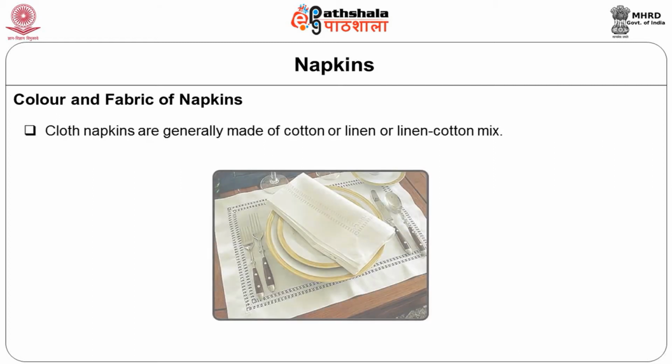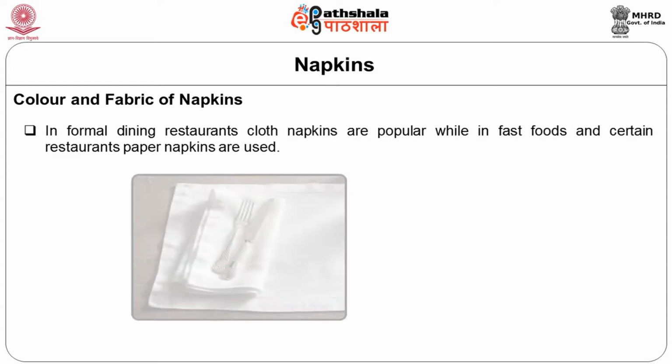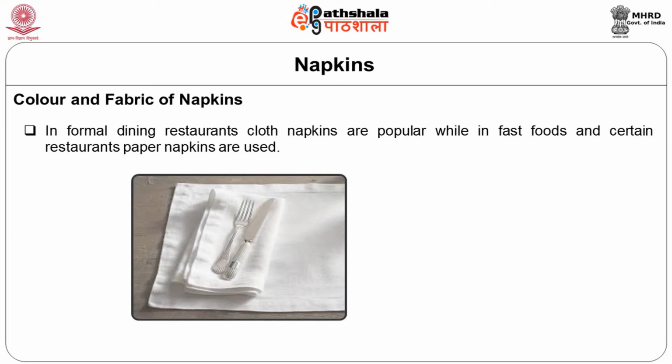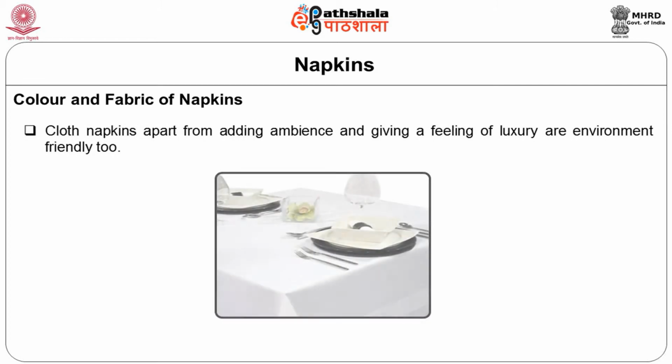And coming to the material of which napkins are made, cloth napkins are generally made of cotton or linen cotton mix. A few napkins can be made of synthetic materials or silk. The fabric chosen must be absorbent. In formal dining restaurants, cloth napkins are popular, while in fast foods and certain restaurants, paper napkins are used. Cloth napkins have an advantage. Apart from adding ambience and giving a feeling of luxury, cloth napkins are environment friendly too.